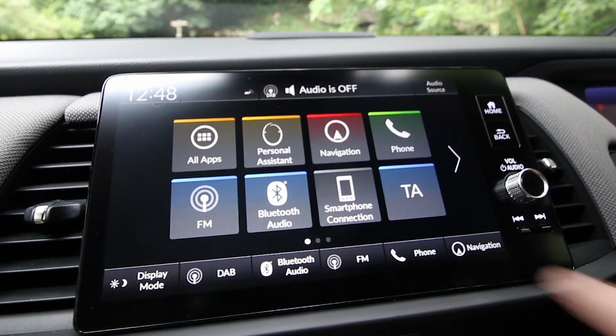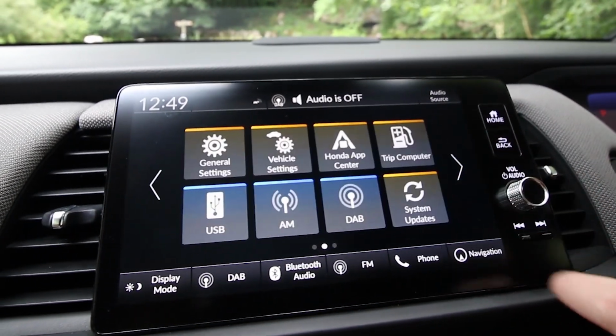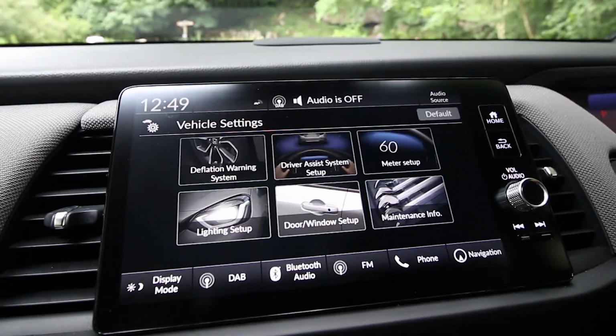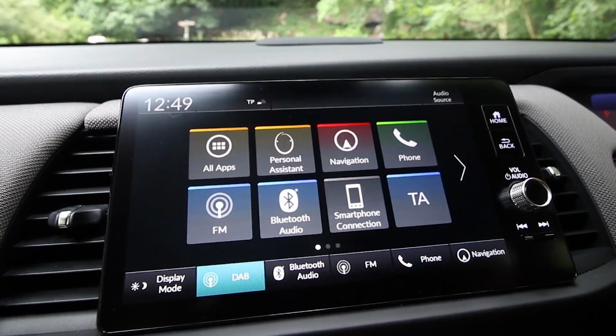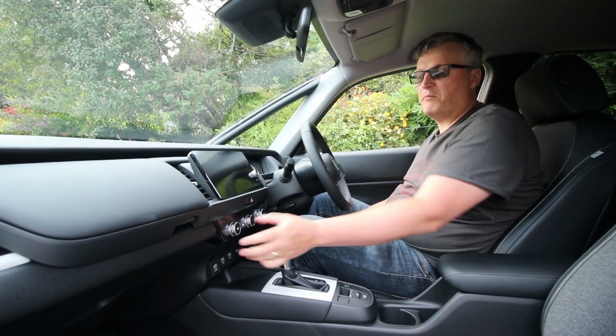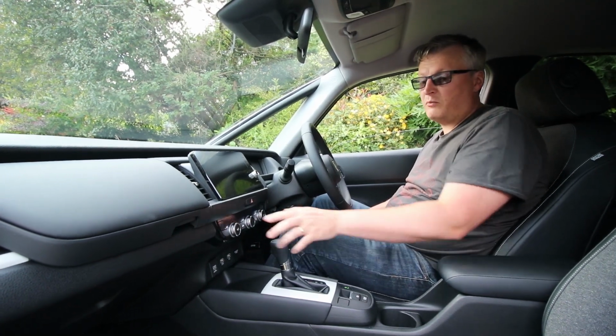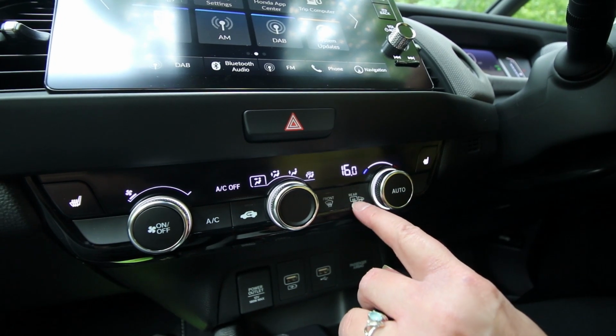Moving to the infotainment screen. This is an uprated one because we've got the EX trim. It comes with wireless Apple CarPlay, Android Auto, DAB radio, satellite navigation. You can also operate some of the car's settings as well. Below that, yes, look, manual dials for your air conditioning, but they do have a digital reading as well. You've also got your shortcut buttons here for your demisters.